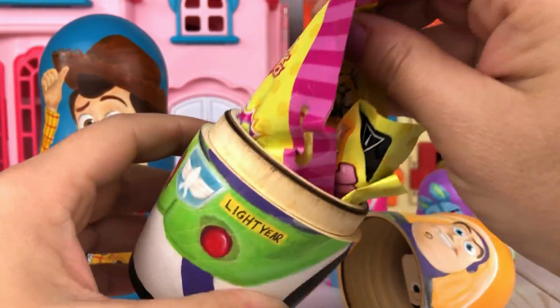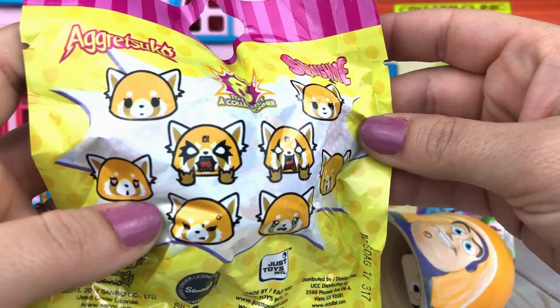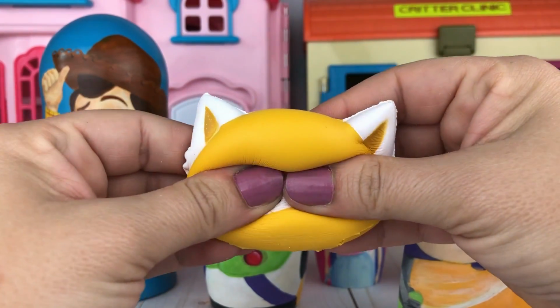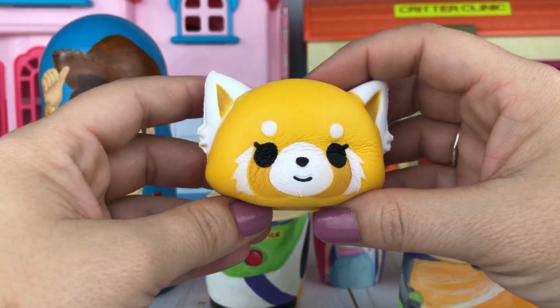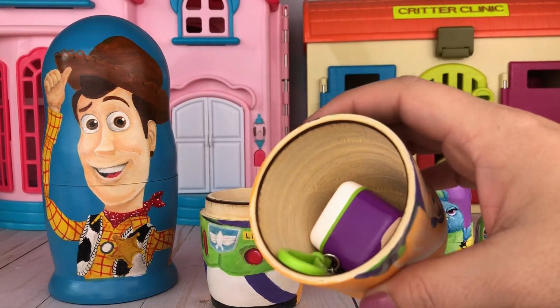Whoa, let's look at this. We have a squishy. It says 8 to collect. Whoa, look at all these different faces. Oh, look at this. Ours has a cute little happy face and it's so squishy and very slow rising. And I don't know if it's supposed to, but it kind of smells like strawberries.